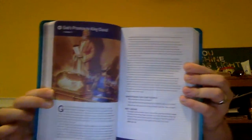For example, I want to show this. This is from the book of 2 Samuel. And this is God's promise to King David, 2 Samuel chapter 7. There is the photo, the accompanying devotional, as well as the questions. Here's one. Why do we call Jesus the Son of David and the Son of God? Think about that. Guess what? That is very relevant because of how the promises are kept, and you can go into that.